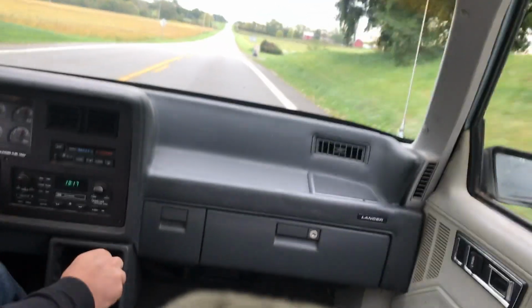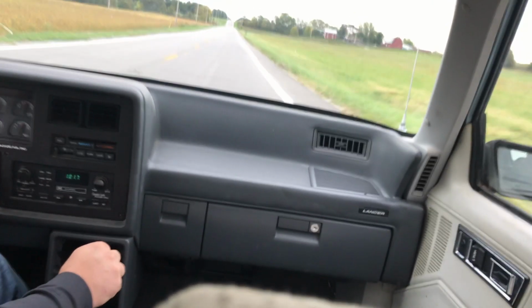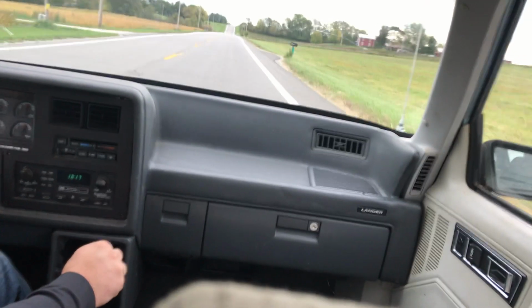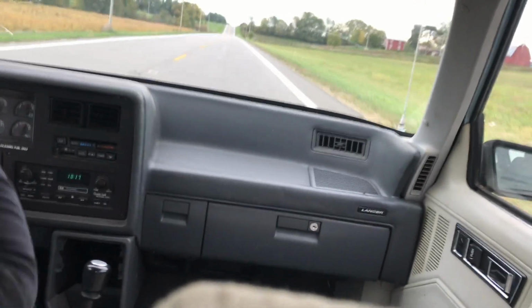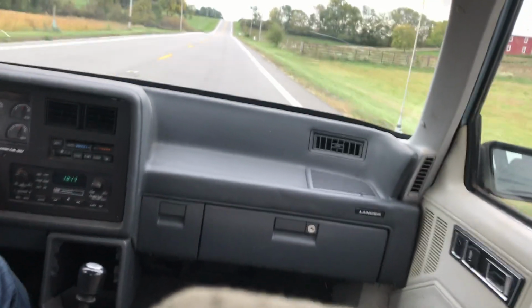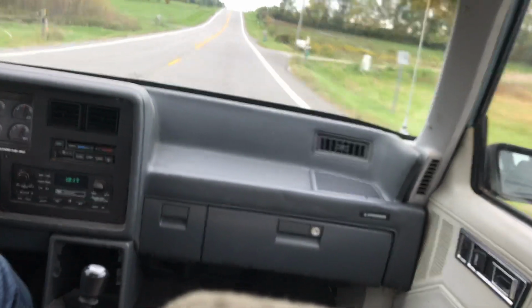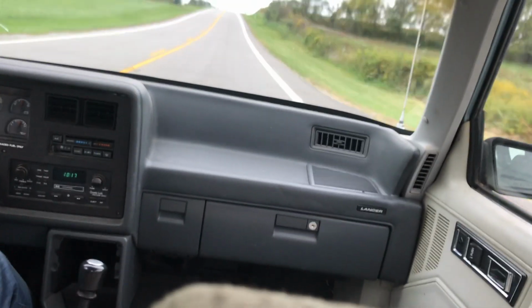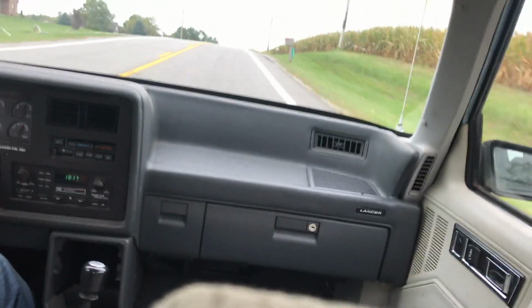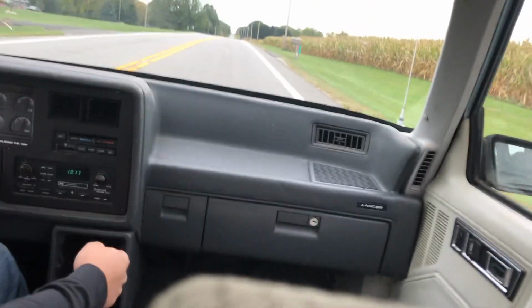Does have that slight peculiar vibration right around 45 miles an hour, but that could be these old tires. I'm just impressed with how nicely it drives. It doesn't pull violently to one side of the road or the other. It cruises amazing. These seats are super comfortable. The brakes are rather atrocious though.